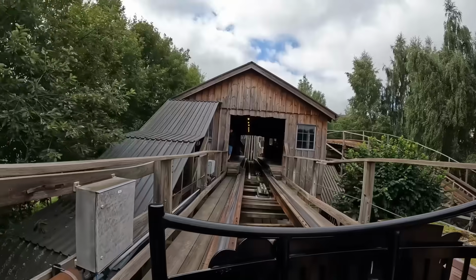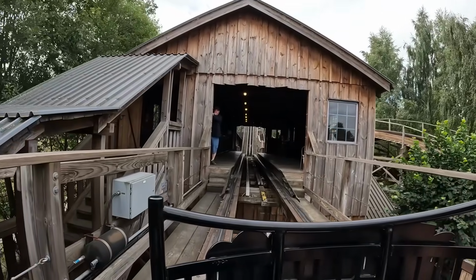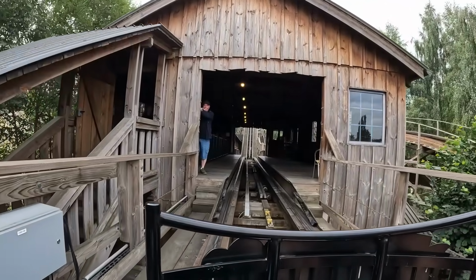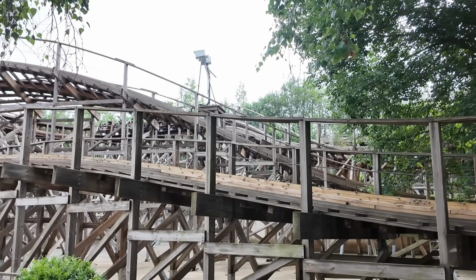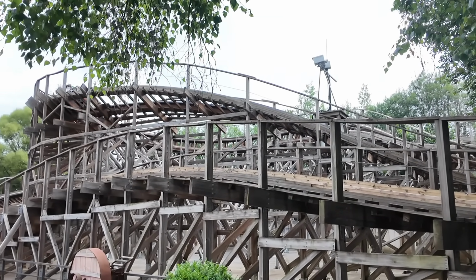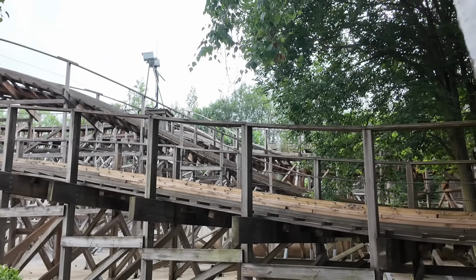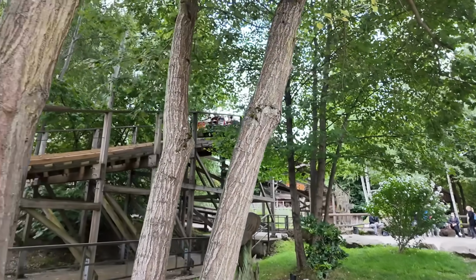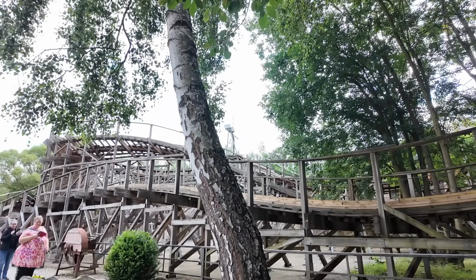I enjoyed that. That was a lot longer than I was expecting as well. The pacing was excellent from start to finish. Brilliant ride. That is an excellent ride, all the way from the top of the lift hill right through to the brake run. The pacing is just brilliant on there.